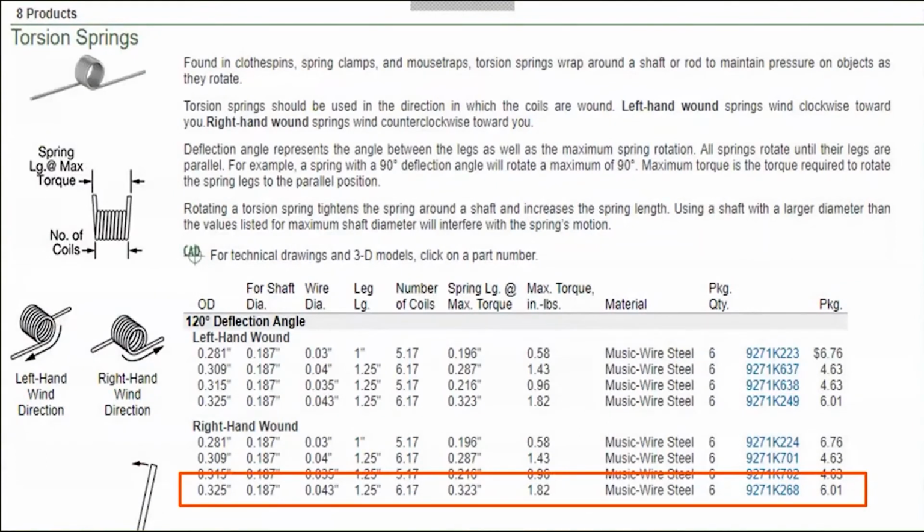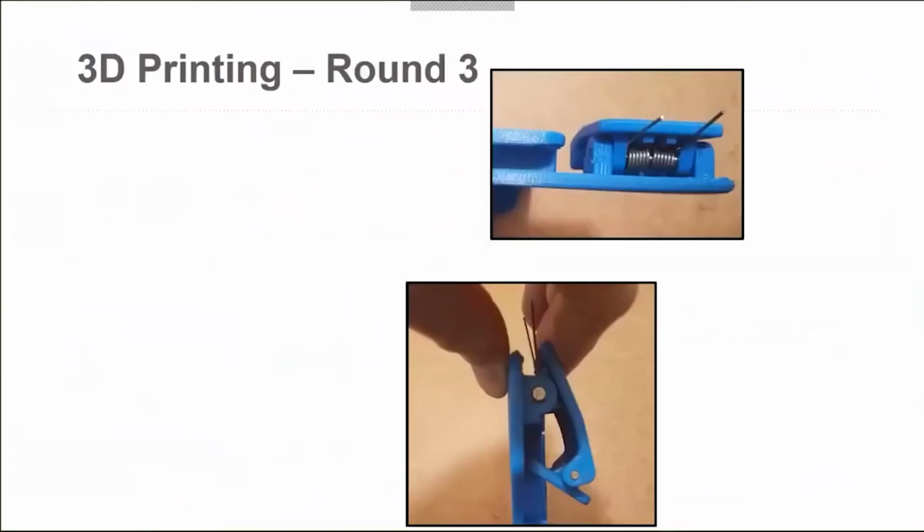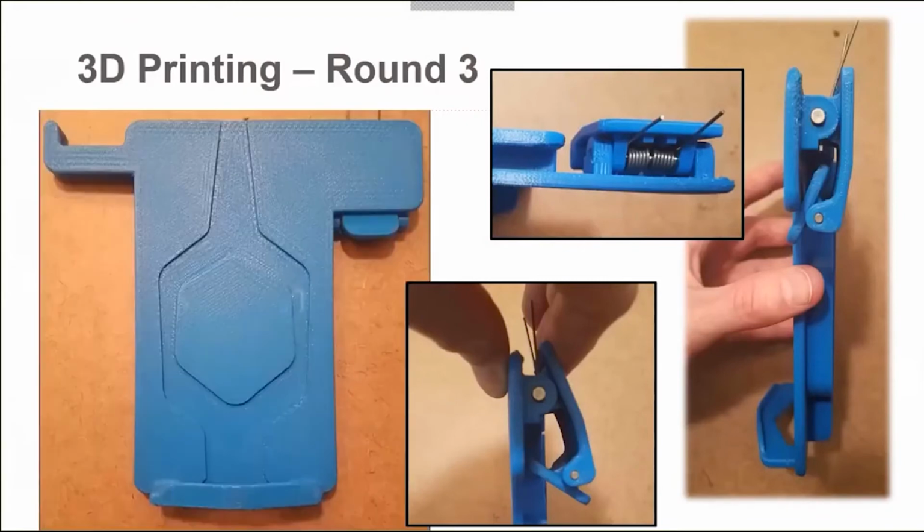Given the geometry we have here, using a spring of 1.82 inch-pounds actually worked out pretty well. But just to be safe, we went ahead and implemented 2 springs on there. And we made a third round of 3D printing. You can see here various different angles of the design.